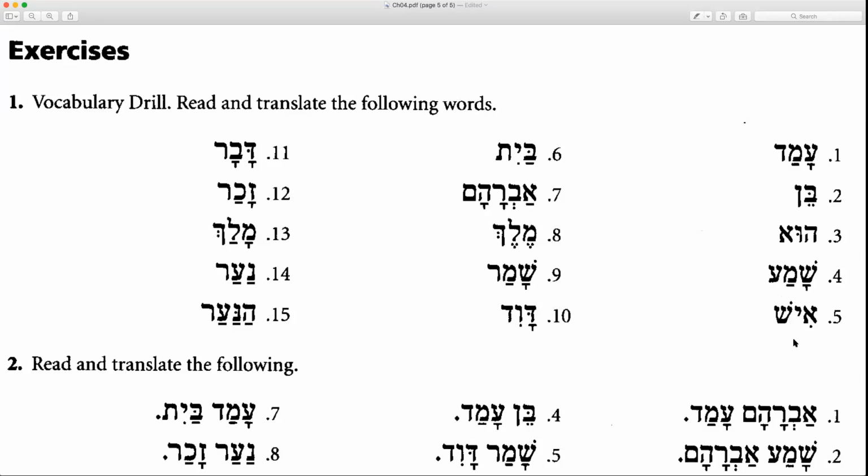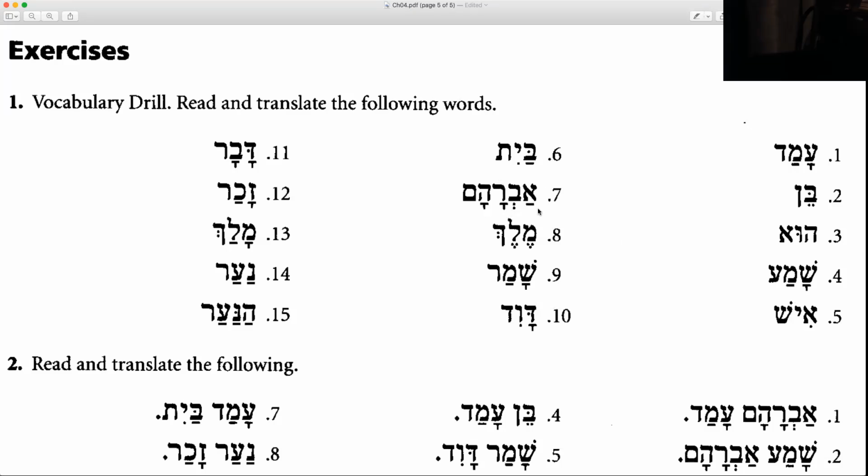And how do you say woman? Good. And how about Stephen? Do you want to participate with us? Number six. Bait. And what does bait mean? House. Good. Vered, number seven. And that means, of course, Abraham, right?